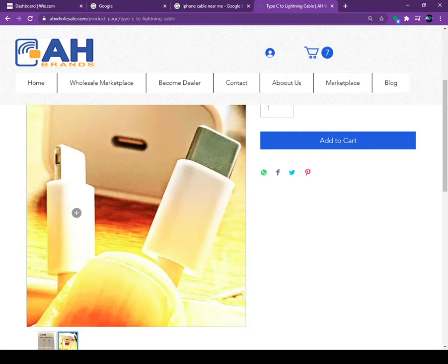Our wall plug or car charger or cable has all the compatibility. So when the iPhone sends the signal to the cable, it will stop. So that's why the price is high, because a lot of people lack the knowledge. They don't know why it is high. They always tell you, oh, at the flea market I can buy it for $1. No, those are different cables.